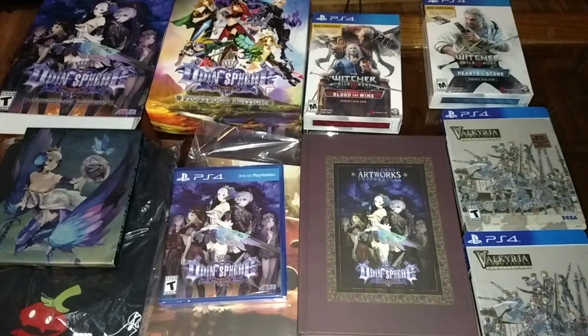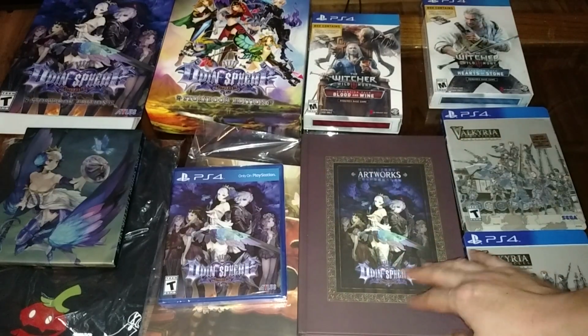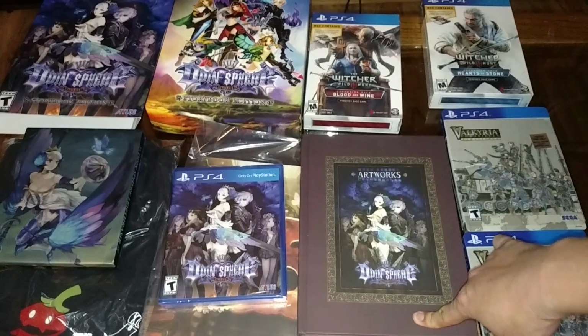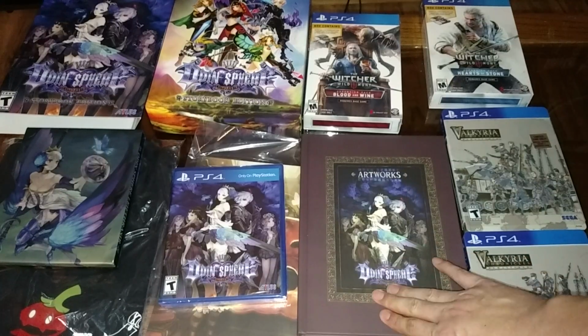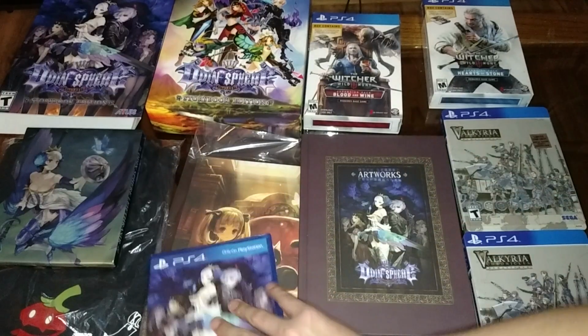And just like with other Atlas collection editions, the Storybook edition was $80. It came with a 64-page hardcover art book. If you had pre-ordered the game for any of the systems, you would have got a 64-page softcover art book, which I assume would have the same art in it. And it came with, obviously, the game.